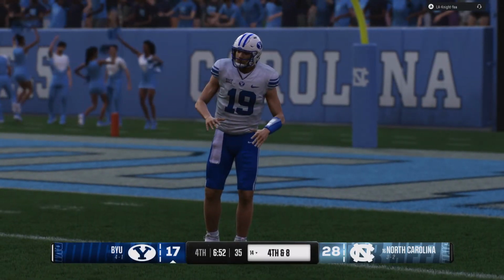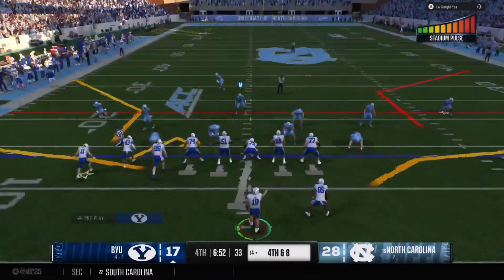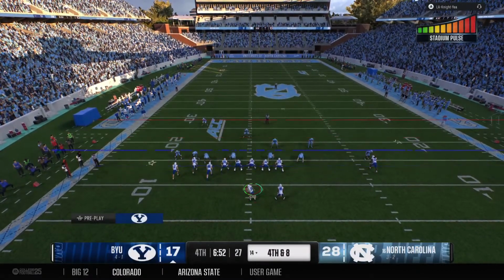After that incompletion, 4th and long now on your own side of the field, you're trailing in the 4th quarter. What's your go-to play call here in the passing game? Where is the matchup that you trust in to come up with a big one to give yourself a chance to stay alive and win this game?